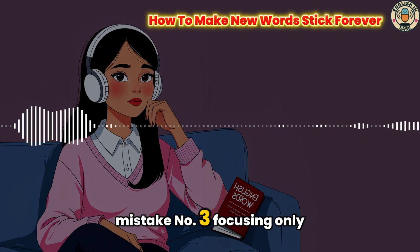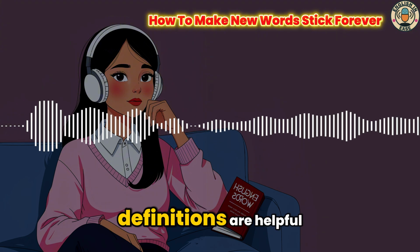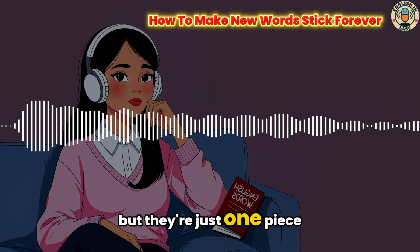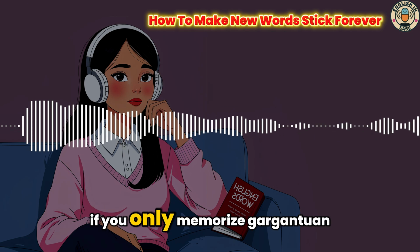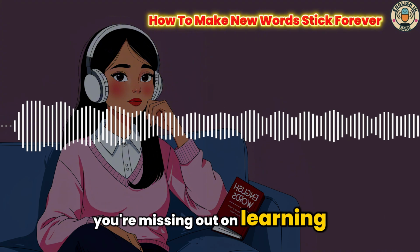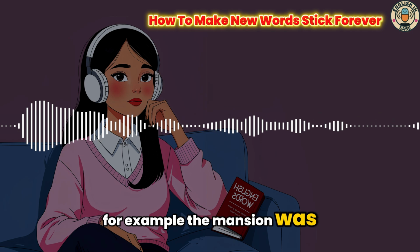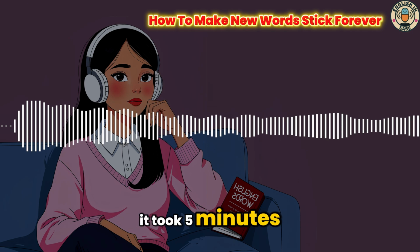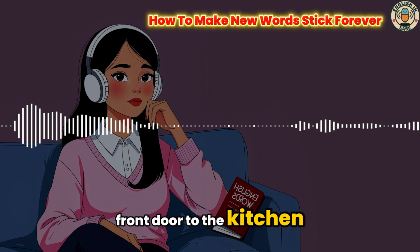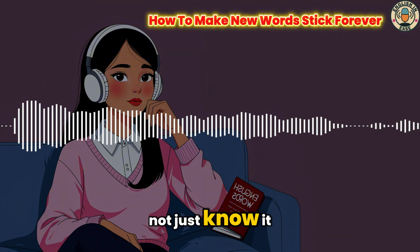Mistake number 3: focusing only on definitions. Definitions are helpful, but they're just one piece of the puzzle. If you only memorize gargantuan equals very large, you're missing out on learning how to actually use it. For example, the mansion was so gargantuan it took 5 minutes just to walk from the front door to the kitchen. That sentence helps you feel the word, not just know it.